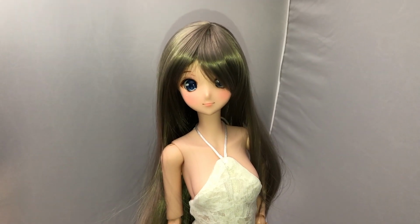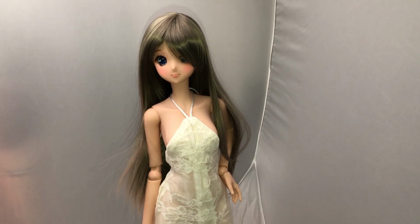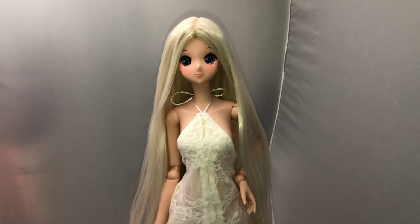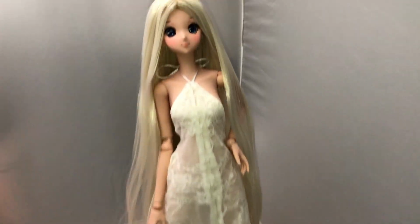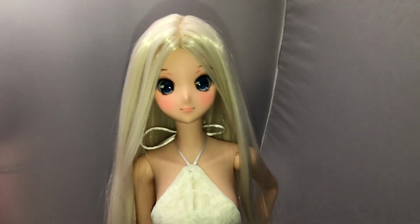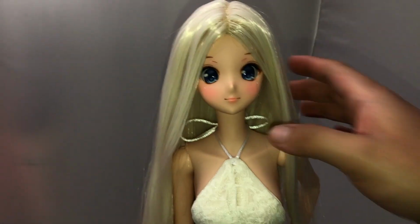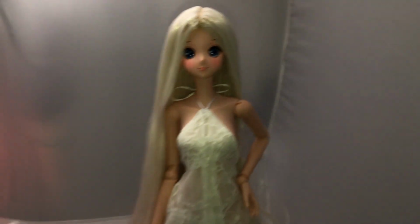Alright, so if we thought that other wig made her look like Elizabeth, how about an actual ash gray wig? Just for the laughs, I did that. So, here we have a wig I made. I'll link the video above. It's super long. It still has Elizabeth's shoes on though. Just gonna let it fall. There we go. It gives me Melody vibes. I don't know. Do y'all see that, or is it just me? I just love long hair so much, so I had to make some.